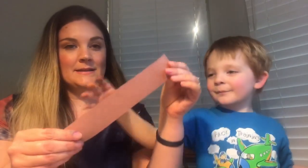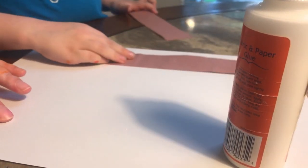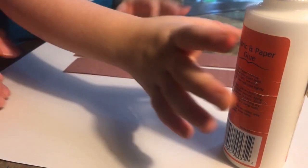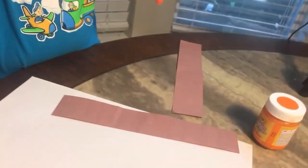Okay, anyway, so what I did, I just cut out some of these, and now I'm going to have him glue them on the X on the paper. Okay, James. Put some glue. I want to do sticks. Okay, put the glue on the paper or on the sticks. On the sticks. So here we go. So we're going to put glue. I'm going to put glue on this one first. Okay.